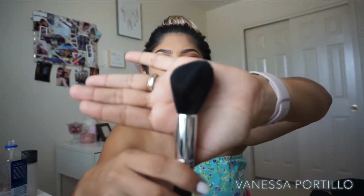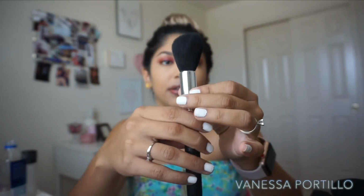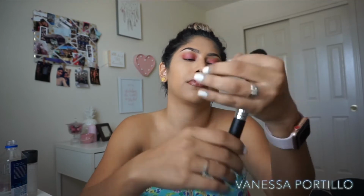So this has kind of an angle, or it was just messed up from this wrapper. But this is what it looks like. It looks very interesting. I think it's just kind of messed up because of the wrapper, but I can probably use this for bronzer, maybe even blush, powder. So yeah, I'm not sure how I feel about this brush, but anyway, moving on.